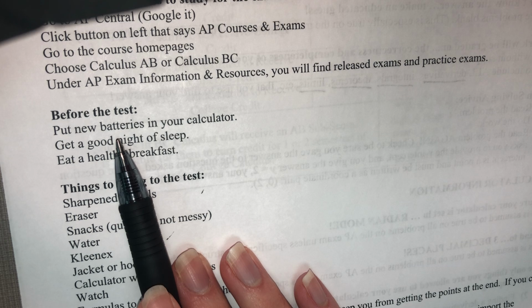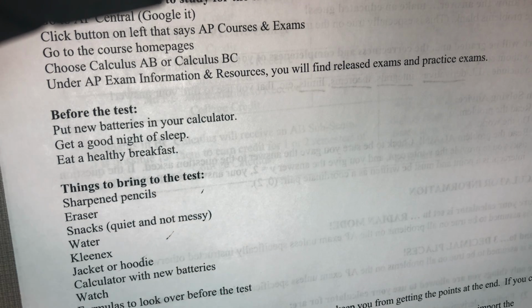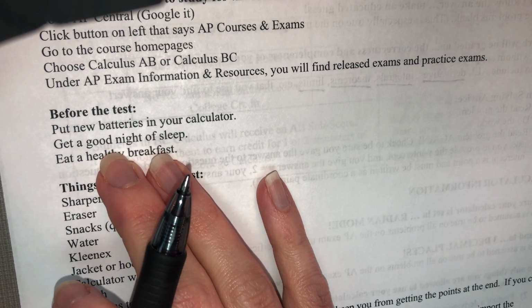So even if you're borrowing a calculator for the exam, I would buy a set of 4 AAA batteries and throw them in there for the exam, even if you want to take your batteries back out after it's over and put the old ones back in. It's just going to make you eat a little less time if you've got fresh batteries in that calculator to take the test.